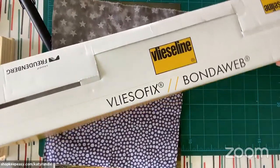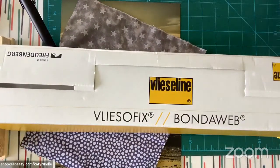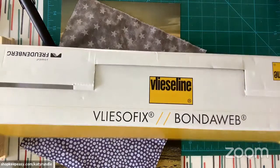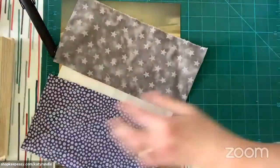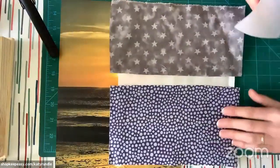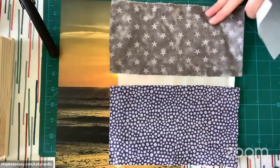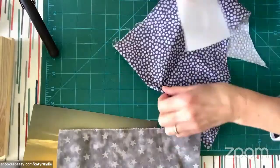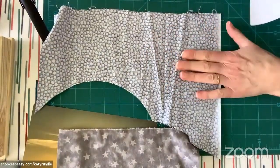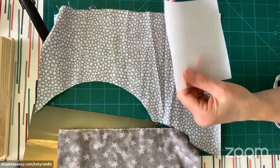There are different makes of Bondaweb, but Vlisafix, or Vlisaline, is the one that I have. But there are different types. If you just look up Bondaweb, it's a trademark name. Different makes might come up for you. But to use Bondaweb, so this is the fabric that I'm using in the sea, you put Bondaweb on the reverse of your fabric, which is quite obvious, I suppose.